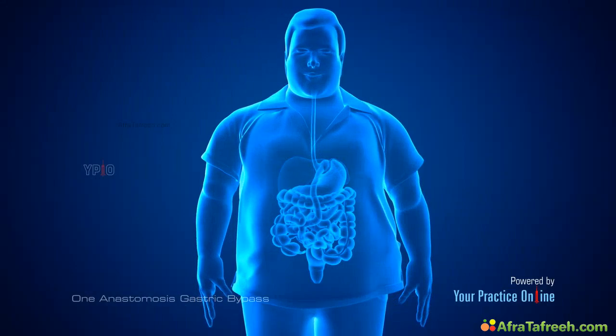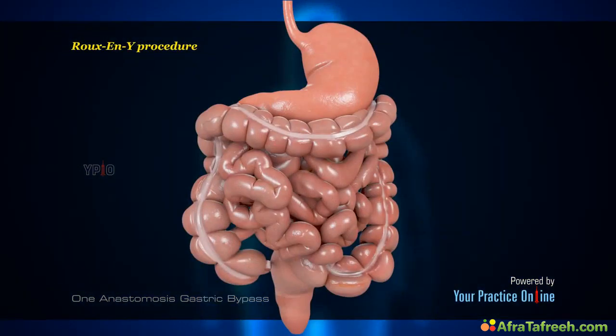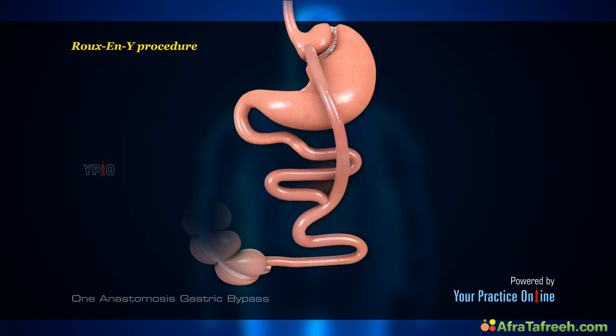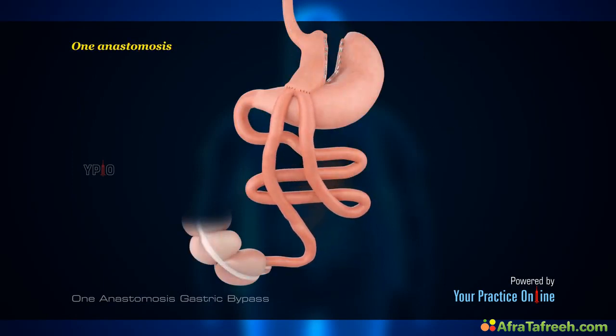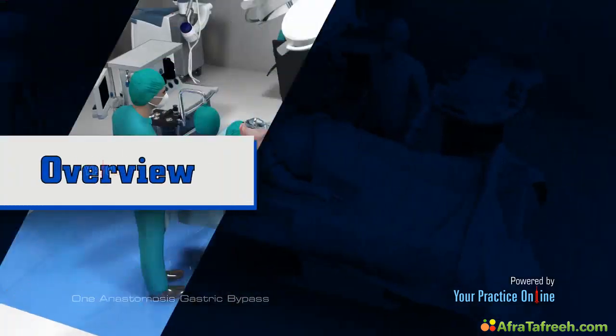Gastric bypass is a weight loss surgery which involves reducing the size of the stomach to promote early satiety and bypassing a section of the intestine to limit food absorption. This is usually carried out by the Roux-en-Y procedure, in which the stomach and intestine are reconnected by creating two new communications, or anastomosis. One anastomosis gastric bypass is a modification of this procedure that simplifies the technique, reduces operating time, and minimizes complications.